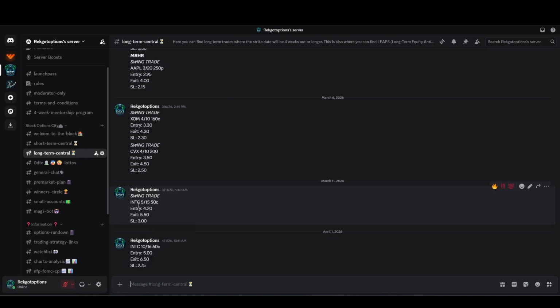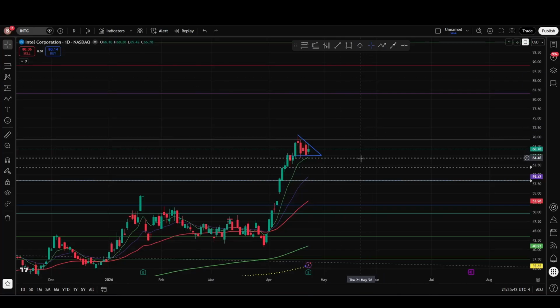Swing trade, Intel, May 15th, $50 call. The entry is 4.20, exit 5.50, stop loss at 3.00. Also, Intel, October 16th, $60 call. Entry is 5.00, exit 6.50, stop loss at 2.75. These plays been called out already.